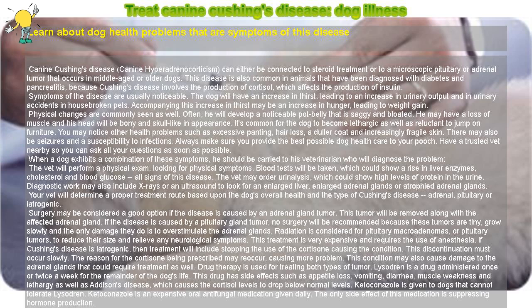Symptoms of the disease are usually noticeable. The dog will have an increase in thirst, leading to an increase in urinary output and in urinary accidents in housebroken pets. Accompanying this increase in thirst may be an increase in hunger, leading to weight gain.